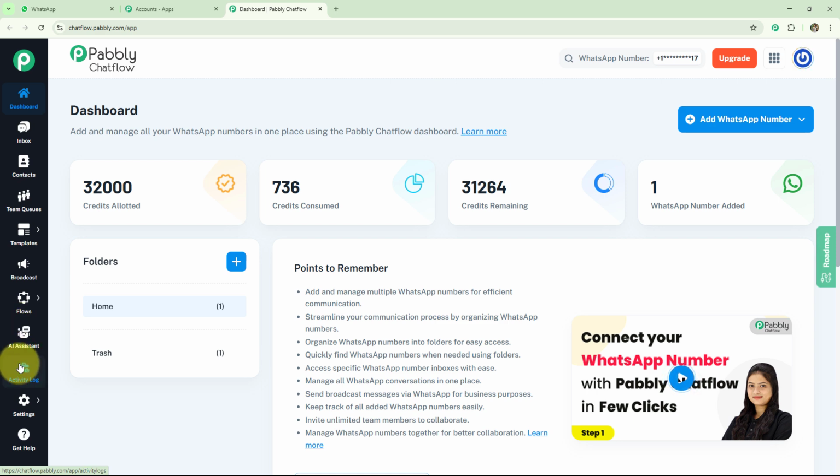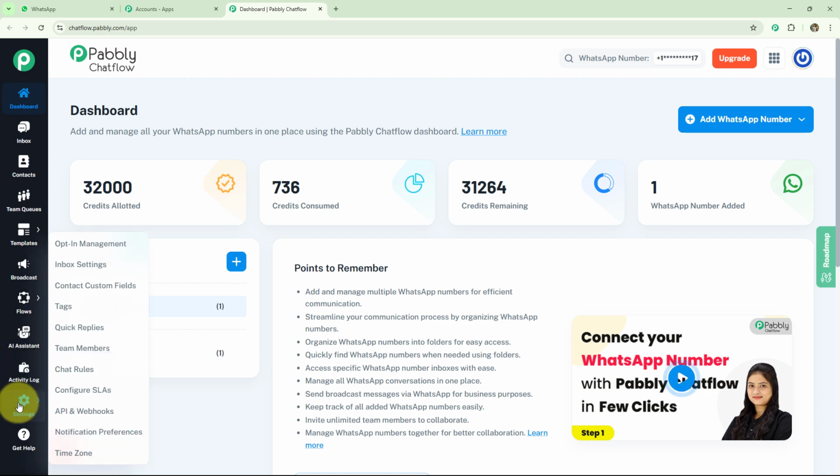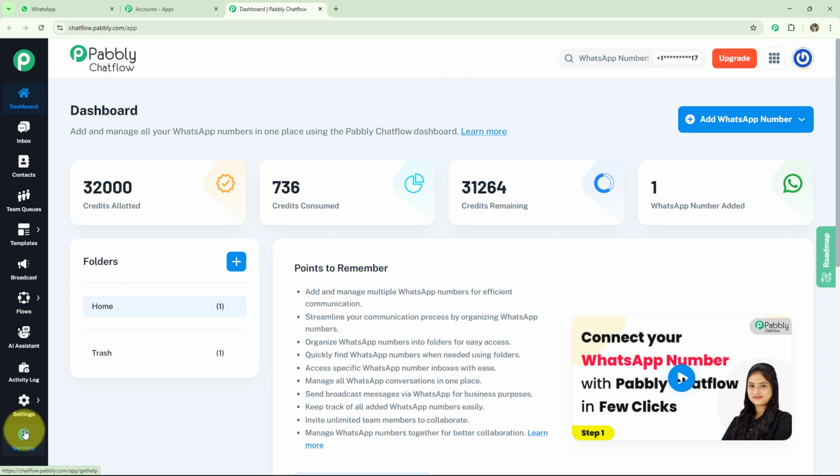Ninth one is activity logs. Here we can view logs of all our recent activities and responses. On 10th one, we have settings. Here we can configure account, business profile and integrate settings. 11th one is get help. Here we can access support, resources, tutorials and customer assistance.